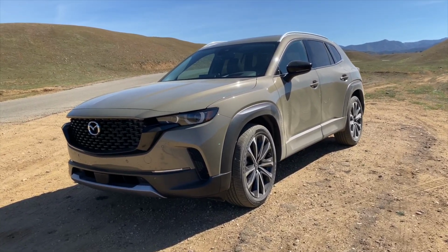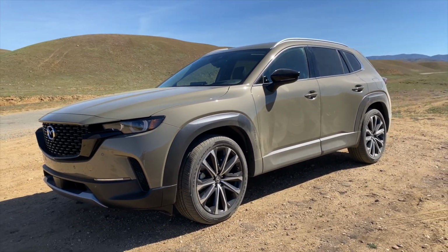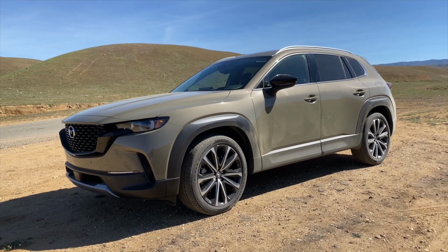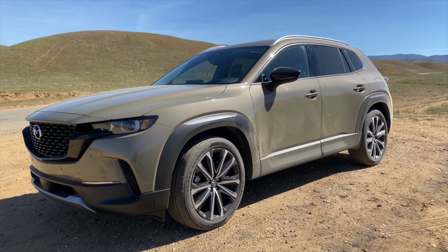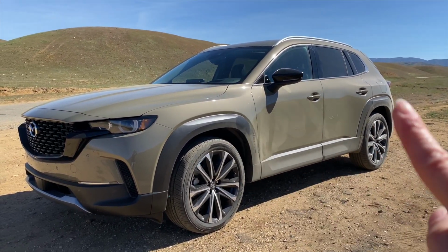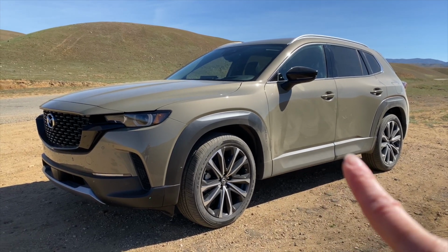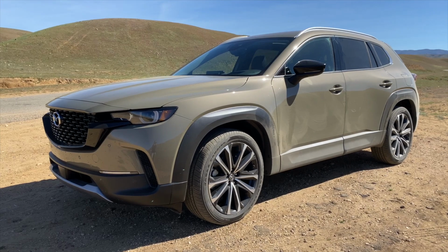Okay, let's bring it back to the CX-50. After that quick look at the CX-5, I think the differences are even more clear. And the CX-50 just has more presence, it has more ruggedness to it. You can see it in the more horizontal aggressive lines, that extra cladding that we talked about earlier, and even these squared off wheel arches.